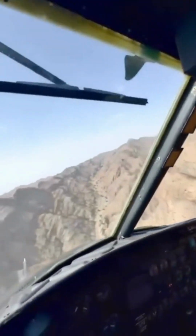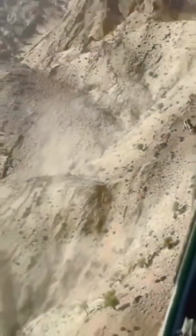From war zones to humanitarian missions, the Mi-17 Hip has done it all, and it's still going strong. So the next time you see one of these flying overhead, remember: it's not just a helicopter, it's a legend of the skies.